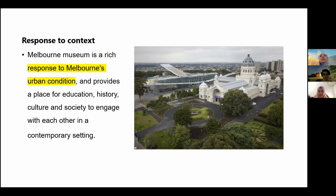Yes. Okay. And also how the building, that museum, responds to the context, to the children's needs, to the history. So all of these are all in one. And then I derive strategies from it. I'll explain later.